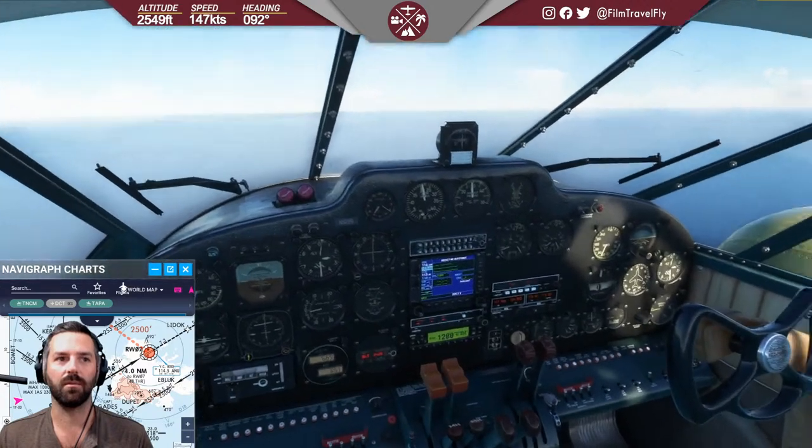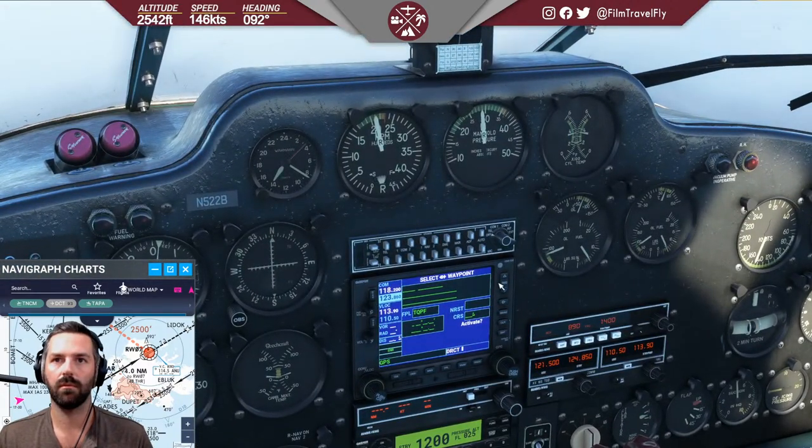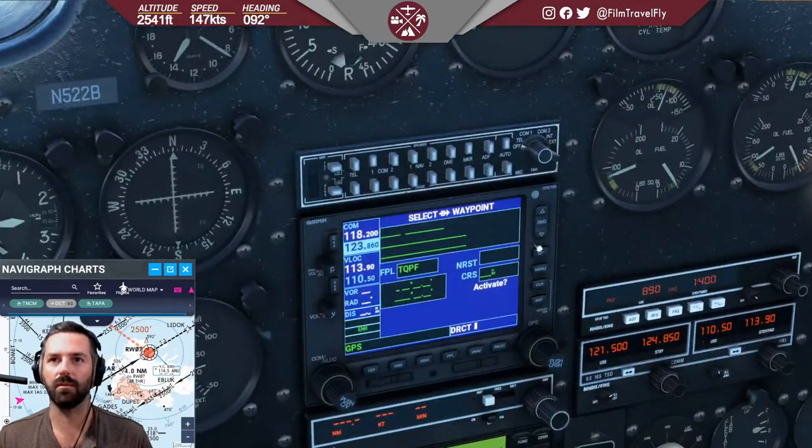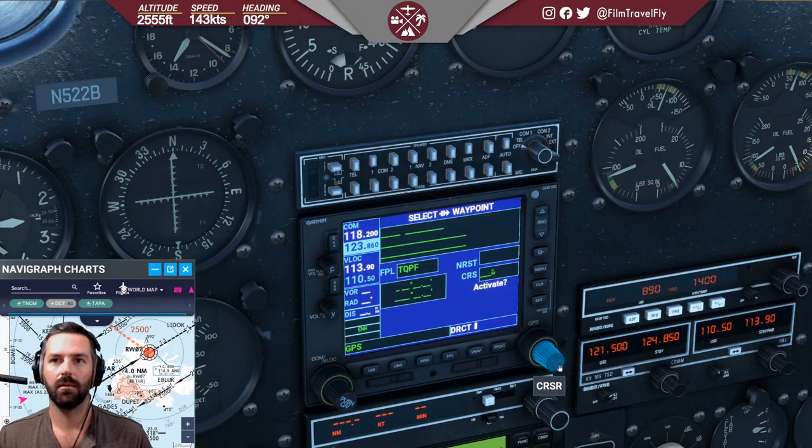I would love to get this working though at some point. I don't know why I couldn't get it to work. Normally you hit this or something of that nature and you'll get a crosshair here, and then I could type in my airport and then do a direct to. So I don't know what is going on with that.